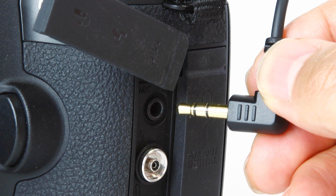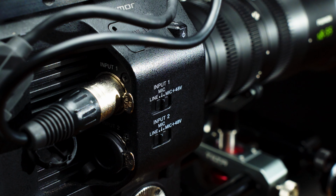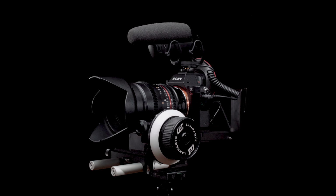In terms of audio, lower-end cameras only accept one audio source, usually through an 1/8-inch audio jack. Camcorders and cinema rigs typically offer 2 XLR audio inputs because they provide balanced audio without cable interference, and they provide phantom power for microphones that require it. Camcorders also offer a mount for professional shotgun microphone, whereas DSLRs only allow you to mount a less effective hot shoe microphone.